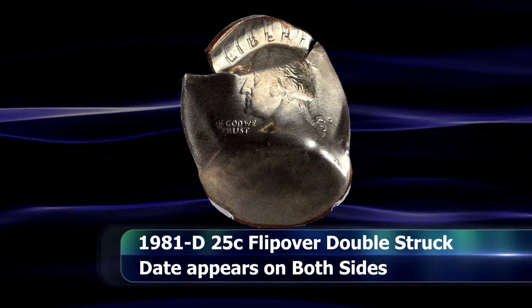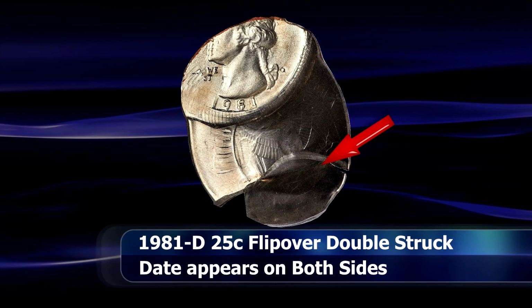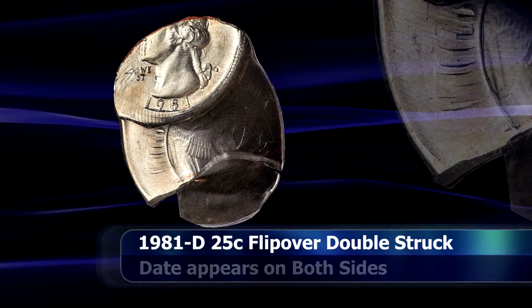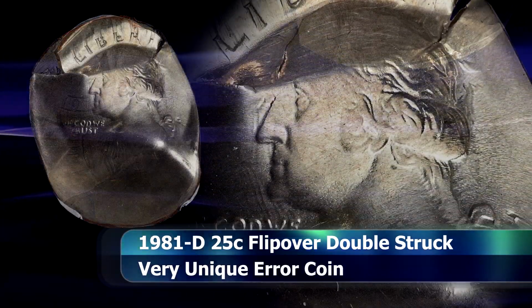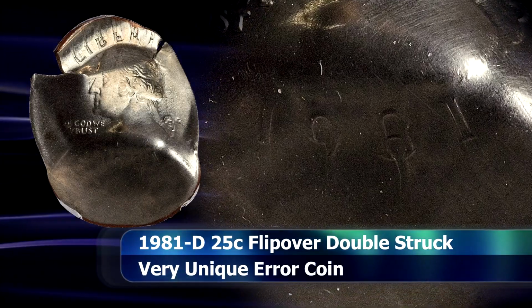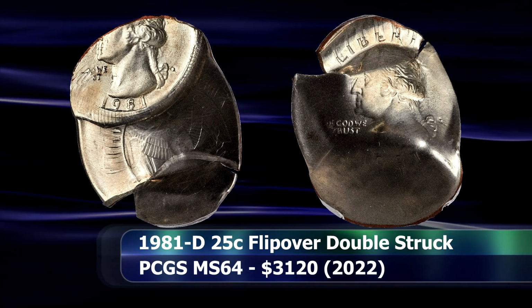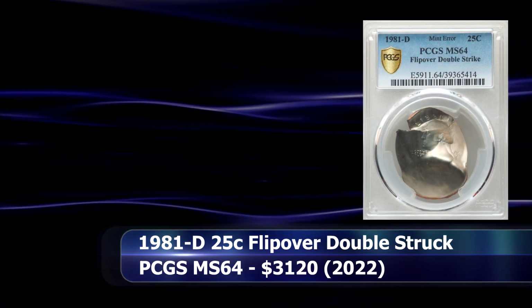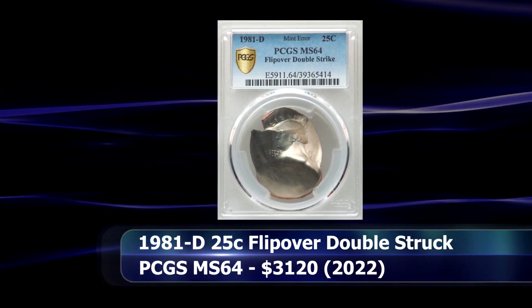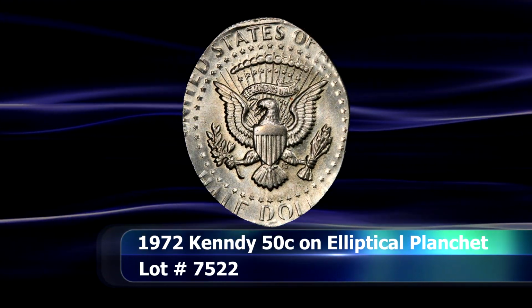It appears that the first strike took place with a strange partial indent over the lower half of the reverse. A new blank was then fed in between this piece and the reverse die as it flipped over, leaving a part of the now obverse uniface and impressing the date on both sides of the coin. PCGS graded this 1981-D flip-over double struck Washington quarter as MS64, and at auction it raised $3,120.